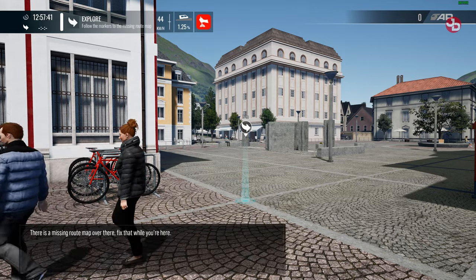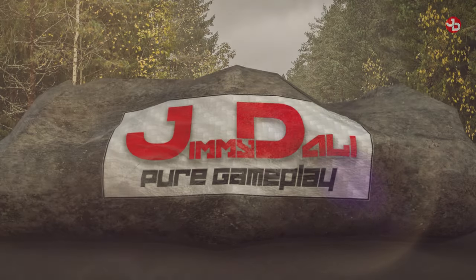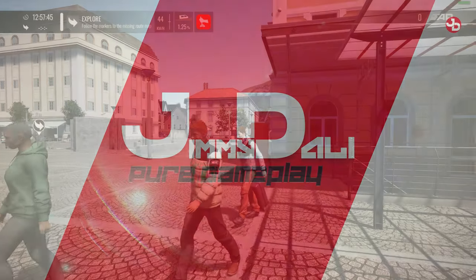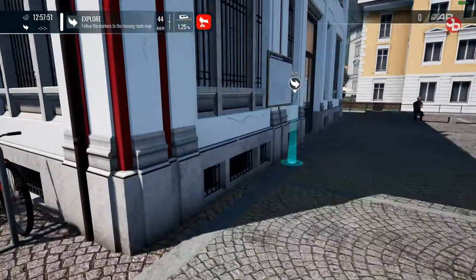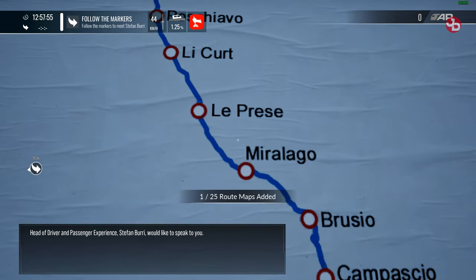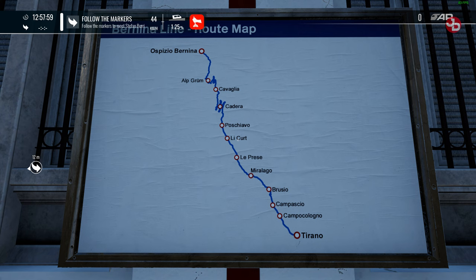There is a missing route map over there. Fix that while you are here. Head of driver and passenger experience, Stefan Buri would like to speak to you.